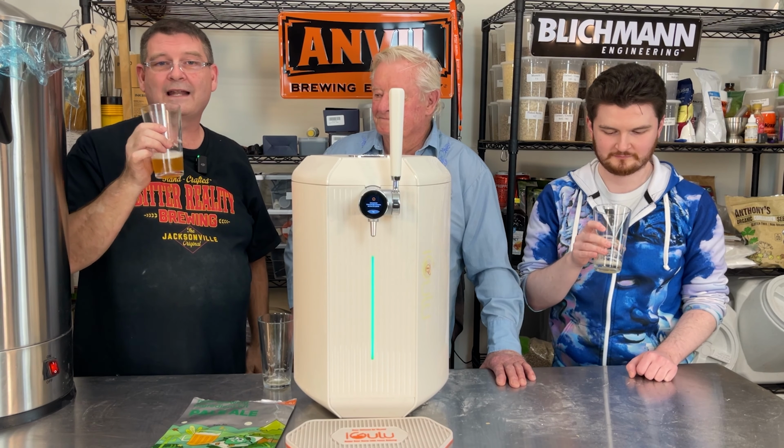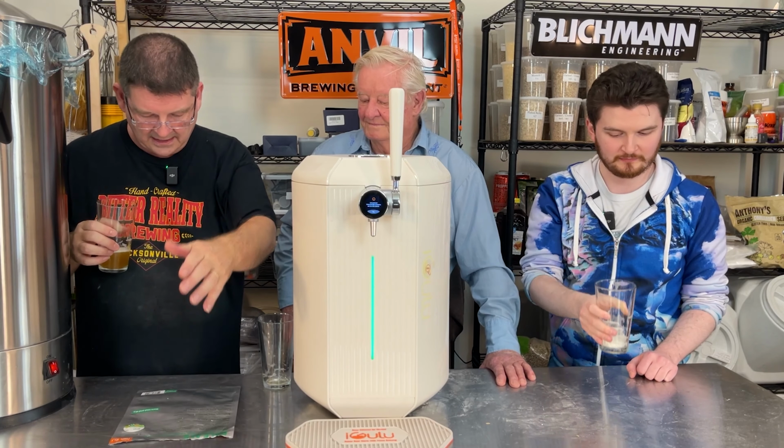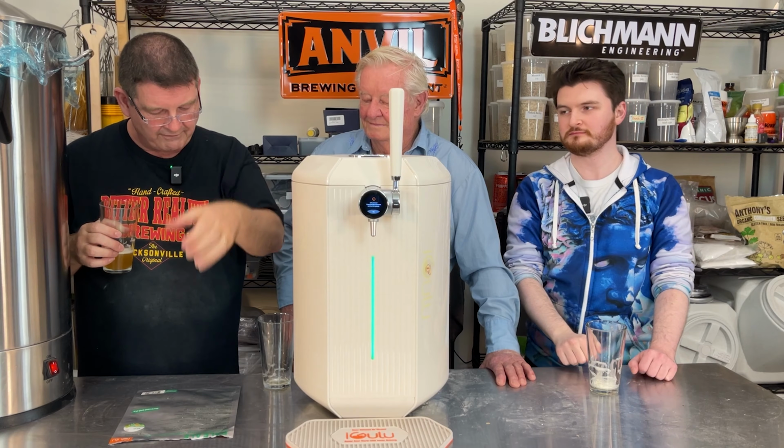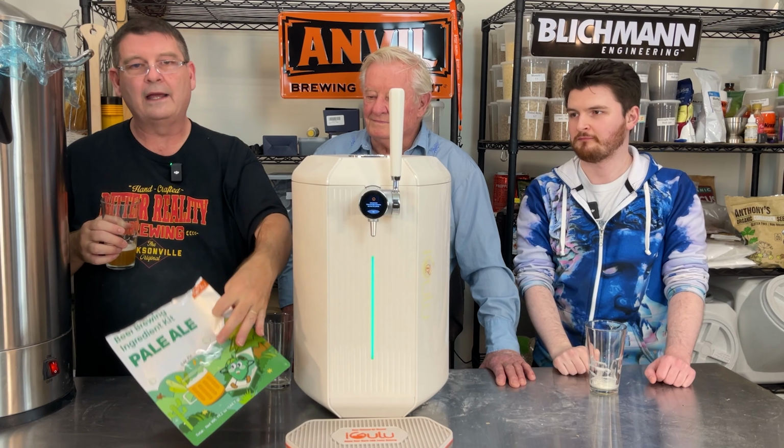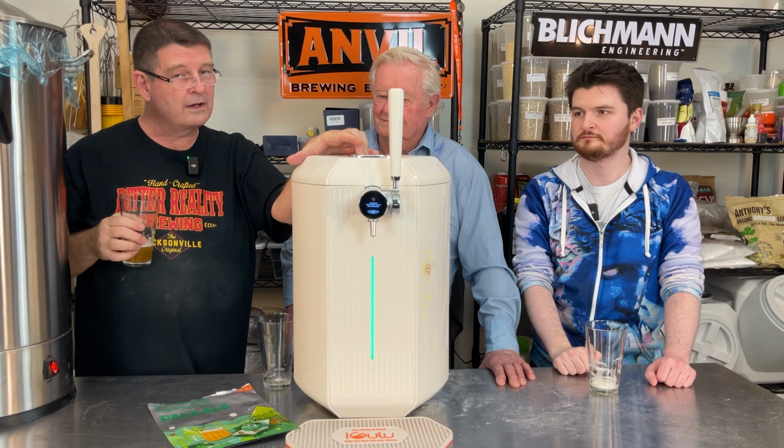This is like slammable. On top of that, I did not take gravities on it, but it's supposed to be around 5%, 4.8 to 5.2. So yeah, you could drink this. If your friends come over and you give them a pint of this, they're gonna be impressed.